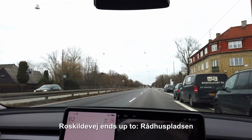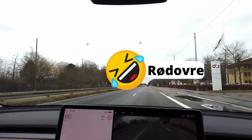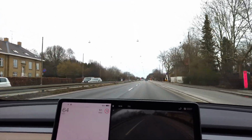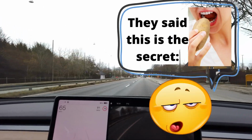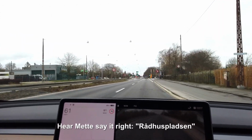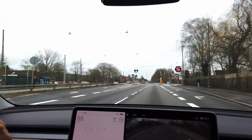How do you say the one? No, the one by the Strygit all the way, the big square where the H.C. Andersen is. Aarhuspladsen. No, that's not how it's pronounced. Try again. Rådhuspladsen. Rådhuspladsen. Okay. Anyways, I need to concentrate on the traffic here because the lights might change.